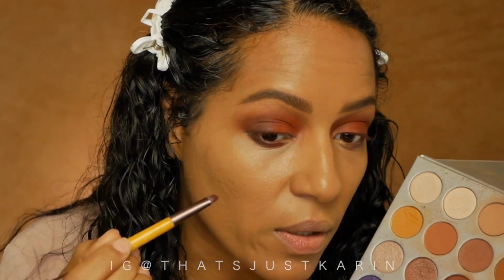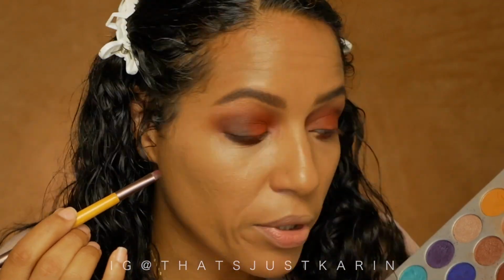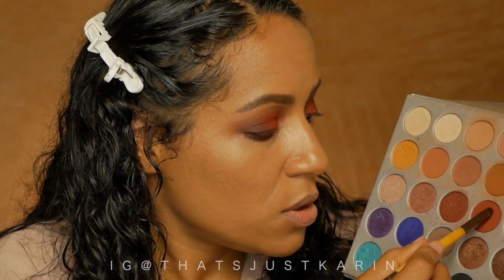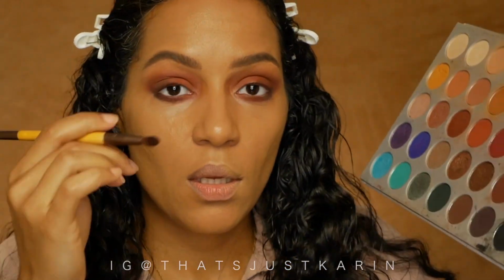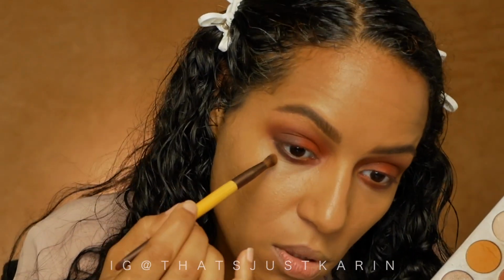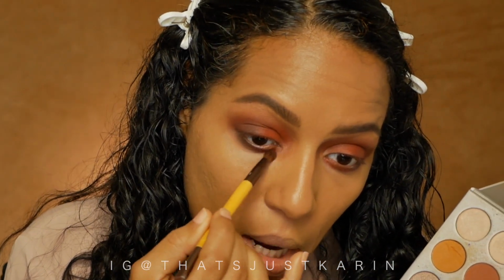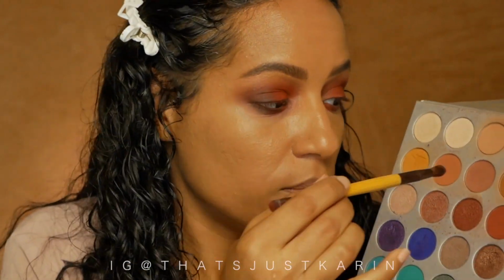Ooh, this is a very pretty burgundy browny color. I guess you can call it a plummy brown, but it definitely looks more burgundy than plummy. And wipe that off. Let's go into this shade. And then final step, let's go back to that first shade we used to really smoke this out. And I'm focusing it more on the bottom of the color than on the top.